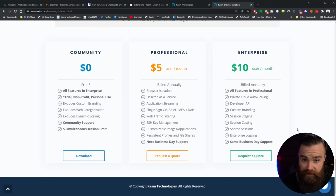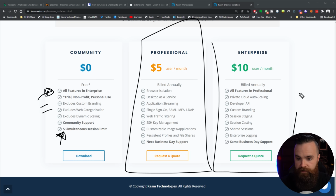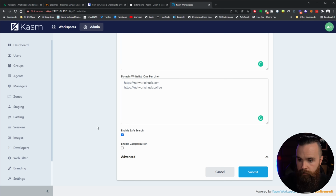We got a snapshot here of the differences. And one thing I want to point out, and this is just crazy, community edition is $0 and includes all features of enterprise. All right then. One of the main limits is that you are limited to 5 simultaneous sessions and excludes some branding and web categorization, which is what I just hit actually. We can't take advantage of some crazy URL filtering or web categorization, but we get some pretty cool stuff anyway. And of course, if you want to go professional or enterprise, and if you're a business, school, or government entity, this is perfect for you. But anyways, let's continue.